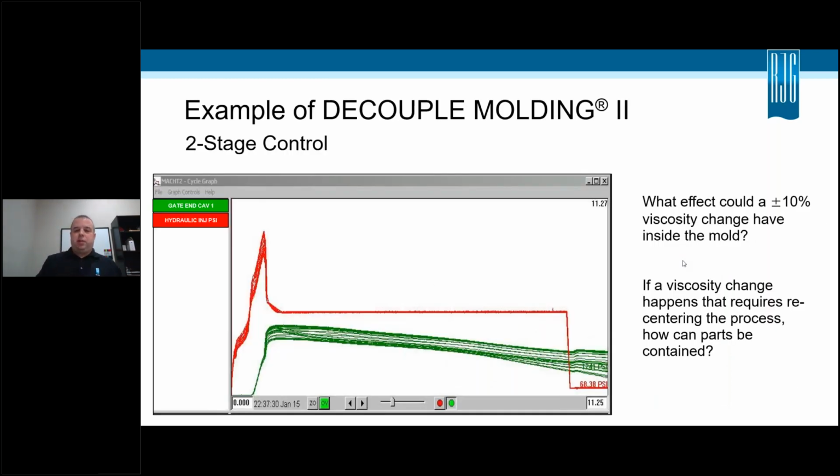Okay, so example, decouple molding 2. I love seeing this curve. I've worked with many E-darts, and even before I started teaching these classes, I'd see these curves all the time, and I knew it was happening. I just didn't realize how nice the curve was, I'll say.